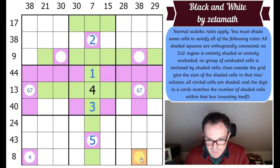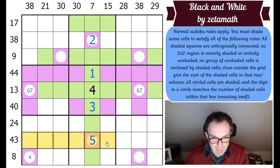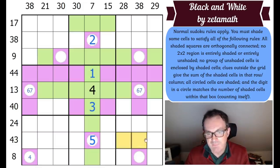Now we might be able to do the same down here. Oh no, this one's closer to the edge of its box, so this won't work as well. So we can pack 6 purples into the left. Yeah, okay. And then with 2 purples in the 43 clue, that would be enough to get this purple out. So there must be at least 2 purples in these 3 squares, and therefore this doesn't have to.